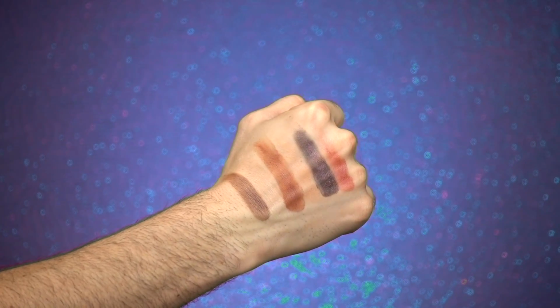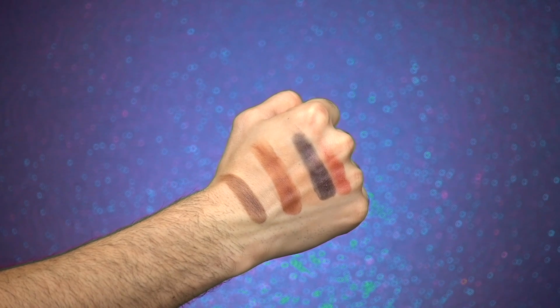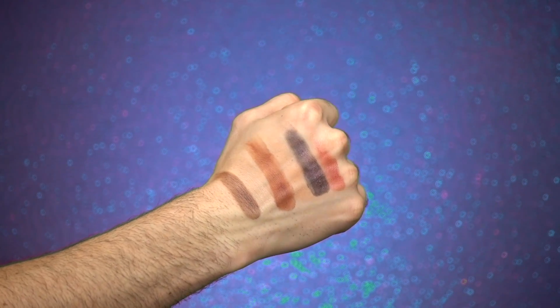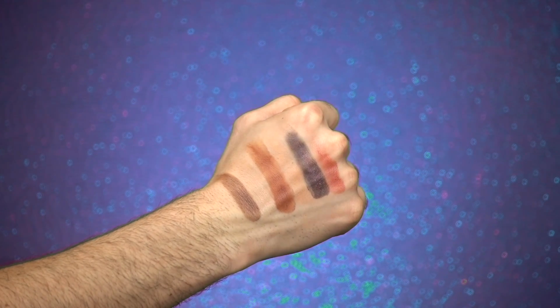Next up, we have the eyeshadows, which are Honesty, Passion, Peach, Faith, Hope, and Love, and these actually feel very, very nice. The lighter ones don't really want to show up on the skin, but I feel like once they're with a brush on the eye, they'll be marvelous.